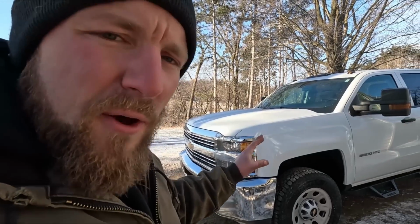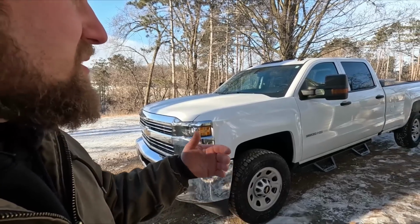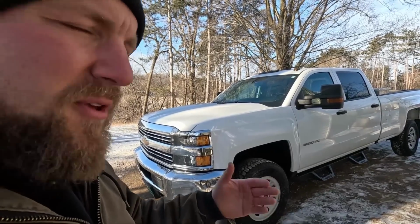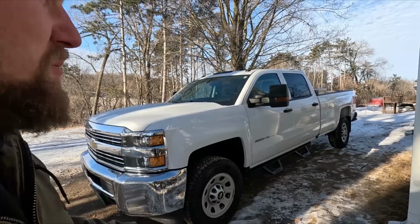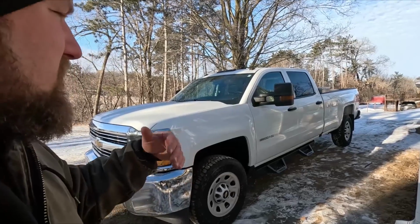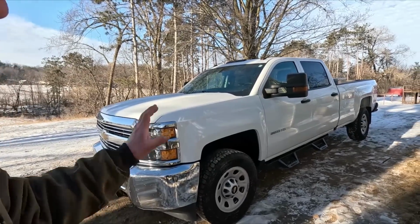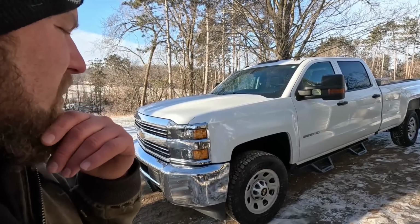This is one of the lowest packages for this year. So in 2017, I think they had the work package, the LT, the LTZ, and then the High Country. I believe those were the packages to choose from with the Chevy lineup, at least with the Silverado trucks. The GMCs had their different names for the trim levels, but this truck has very few options, and once we get in the cab, we'll talk about that more.